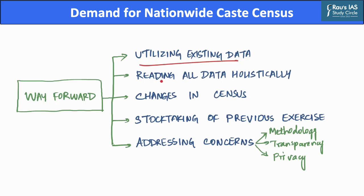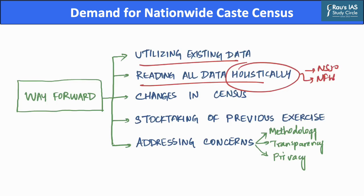Further, there is a need to read all existing data in a holistic manner, as linking and syncing of aggregated census data with other large datasets such as NSSO and National Family Health Survey data will help cover issues that the census exercise eventually does not. For example, maternal health of marginalized section women.